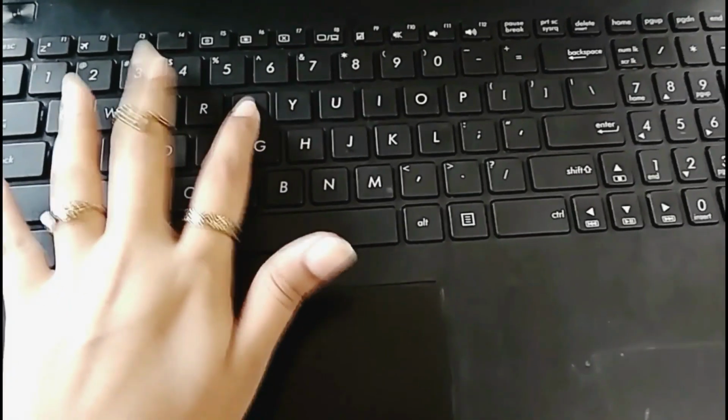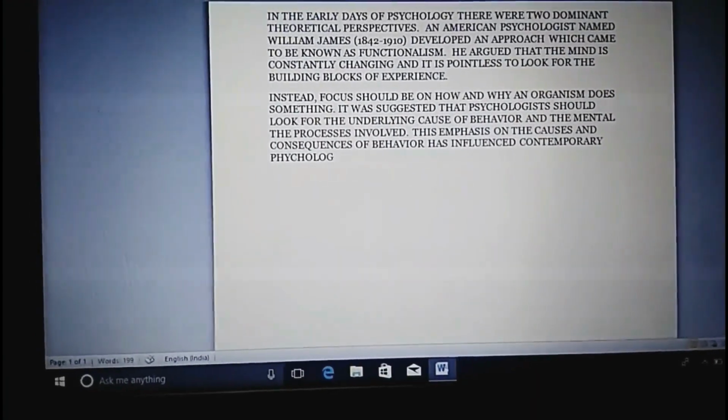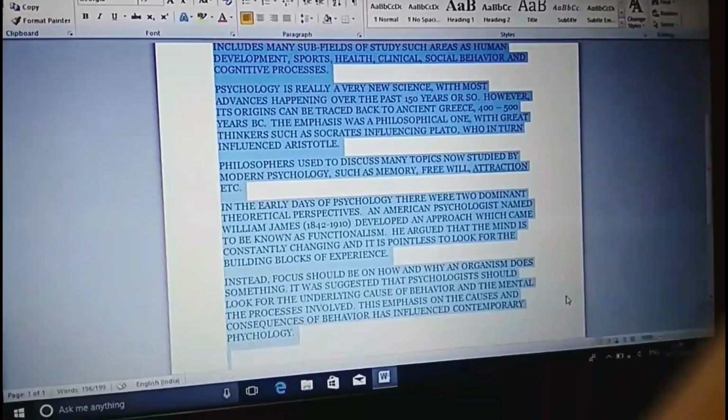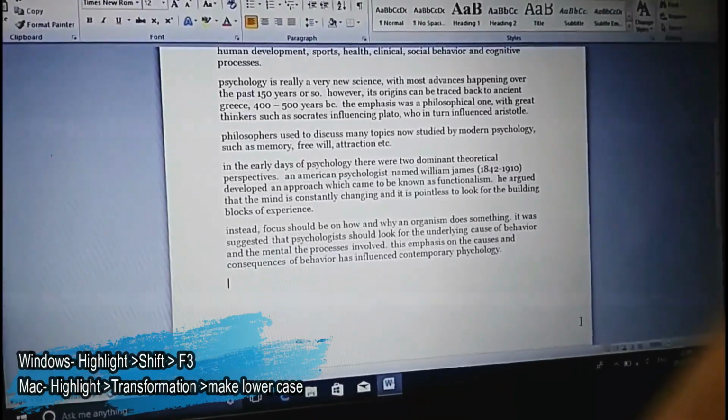There is nothing worse than when you're writing an essay or assignment and you've been sitting there for ages and haven't been watching your screen because you're so into it, and then you realize that you wrote the entire thing in capital letters. It's actually super easy to fix though. All you have to do on Windows is to highlight the text, click Shift and F3 and you're done. But if you use Mac, I'll have it on the screen too.